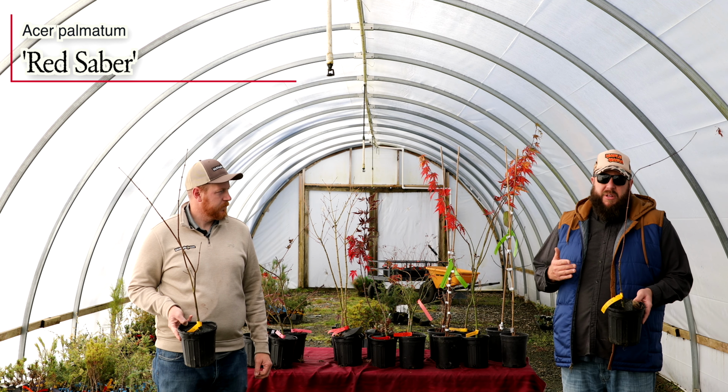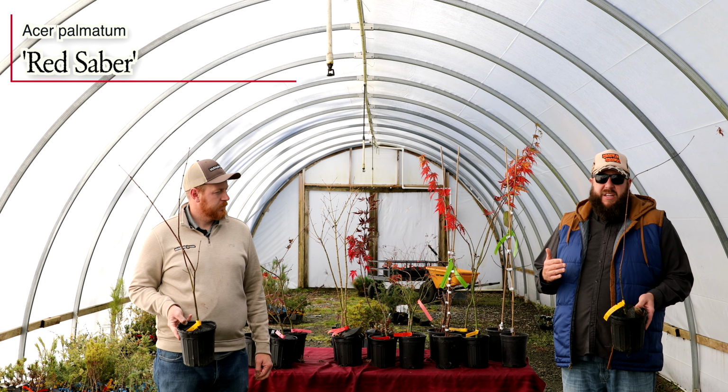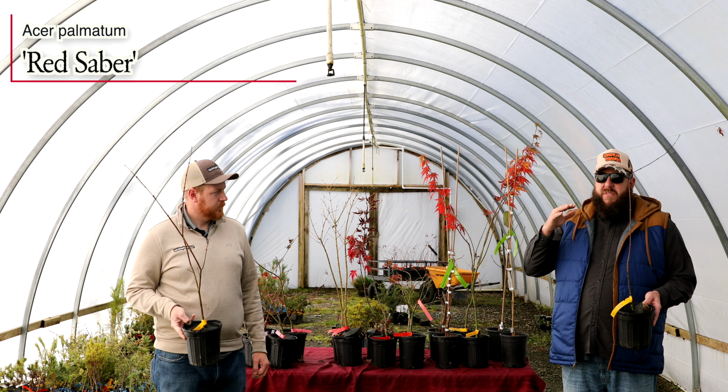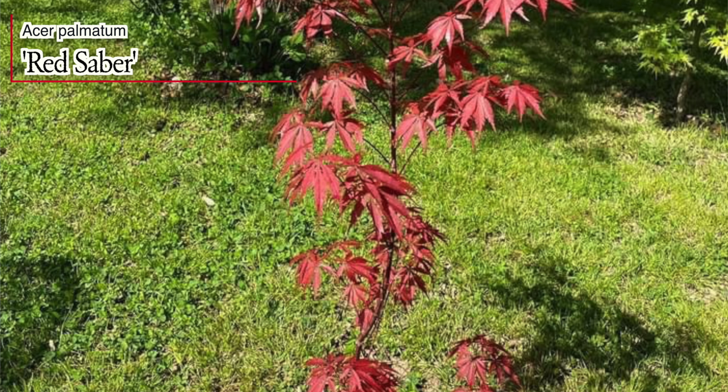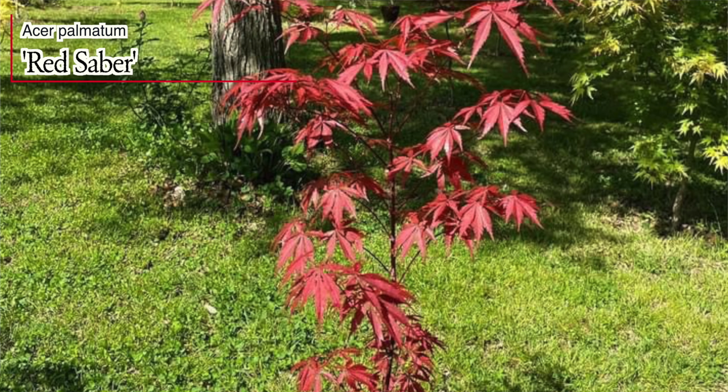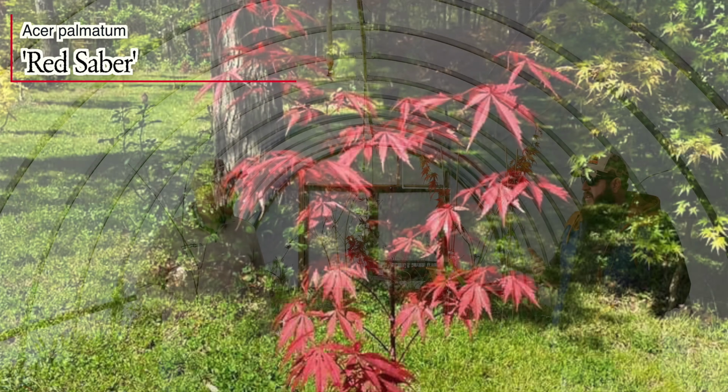It's an upright tree, typically in that 10 to 12 foot range in 15 years. Think of it more in the shape of like Fire Glow, so not super big, not super little, kind of right in the middle, making it really well positioned for that kind of mid-sized tree in the landscape. And just an overall great tree. I do like the name a lot as well.